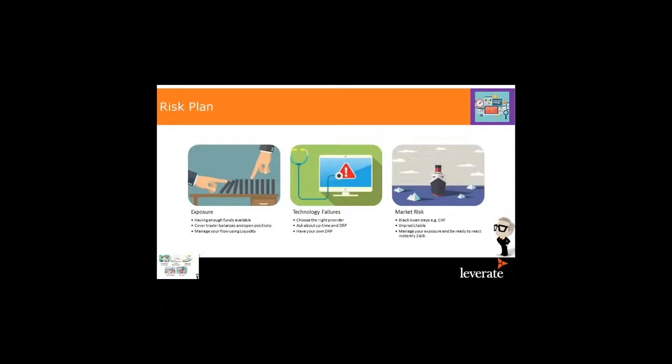All right, your risk plan. We talked about A book and B book. You want to see what your exposure is. If you're a B booker, you're going to have more exposure, which means more risk, so you're going to have to have good risk management. If you're an A booker, ECN or STP, basically you have less exposure.